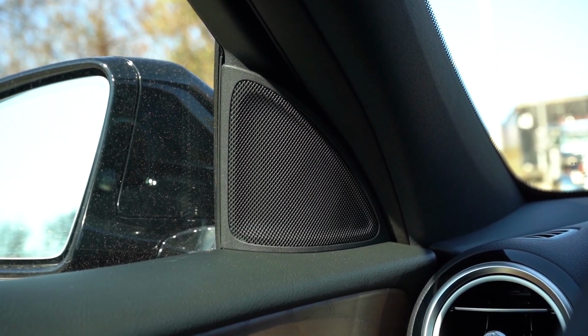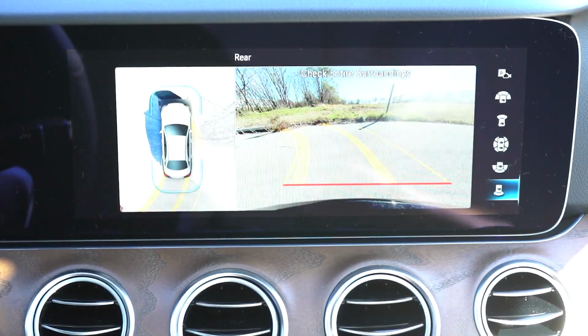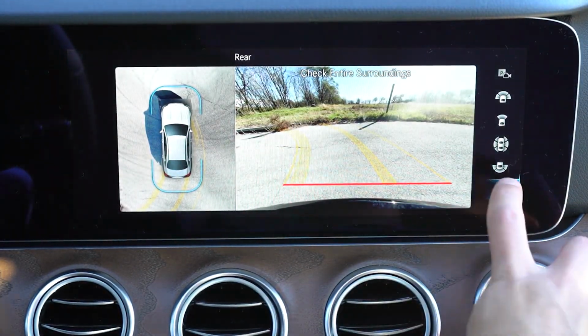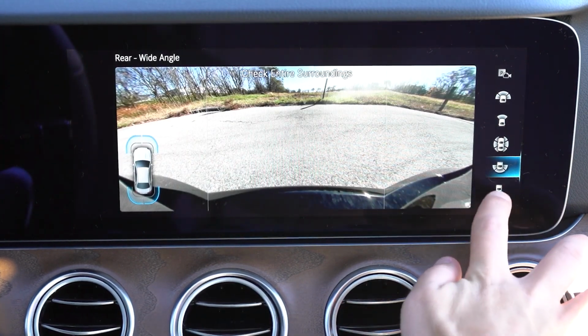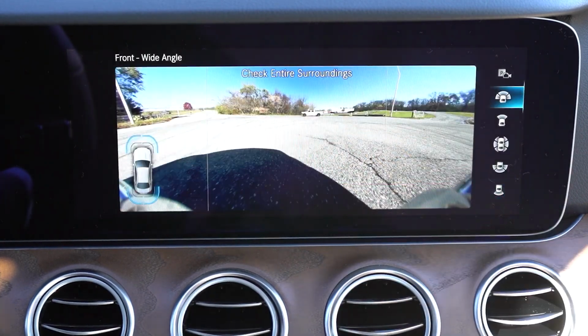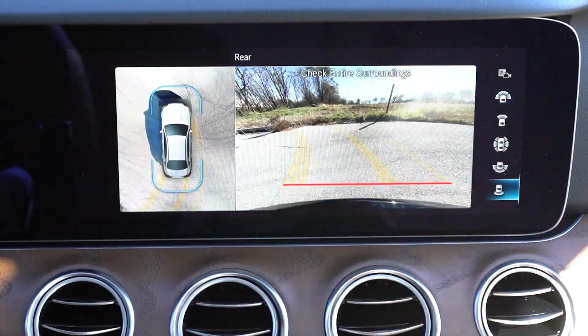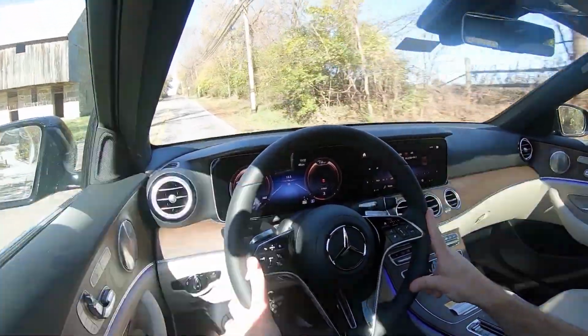But last thing I wanted to mention to you guys on the infotainment screen is when you do put the E350 in reverse, you of course will find a rear view camera coming standard across the board with multiple different views. In addition to that, that premium package I just mentioned will also give you a surround view monitor, giving you that bird's eye view. And by the way, this is extremely high definition as well, but as always, that all is going to lead us into safety.